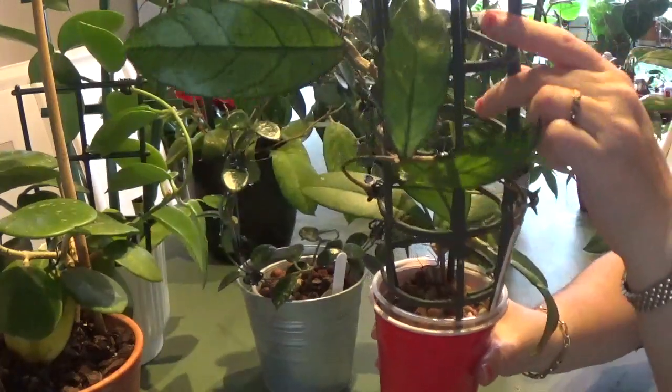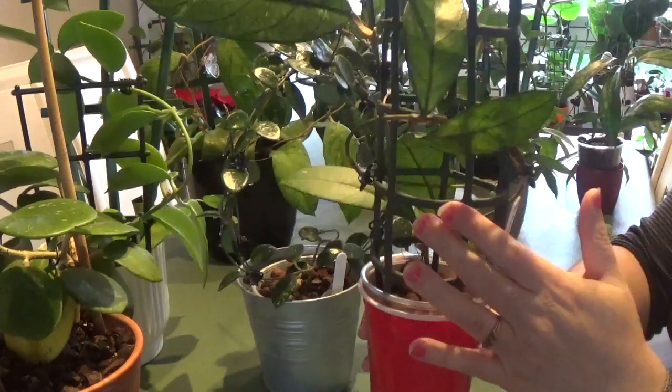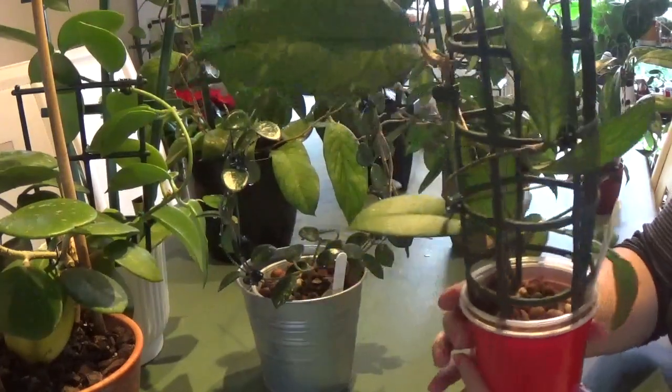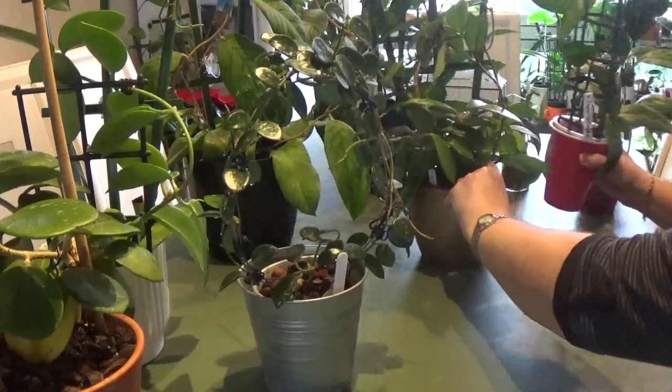As you can see, I've made a trellis just recently. I've made it so once it grows and make it fuller, it could become even more beautiful.